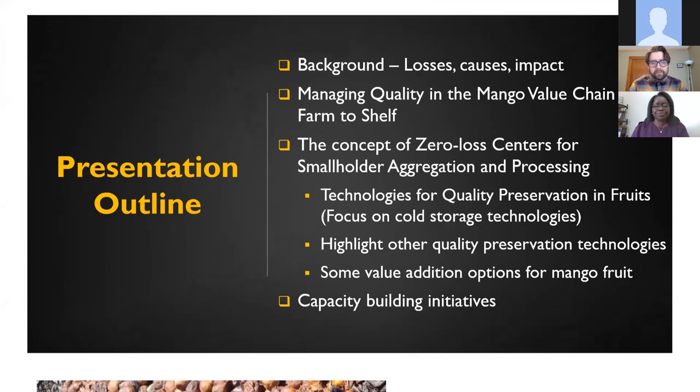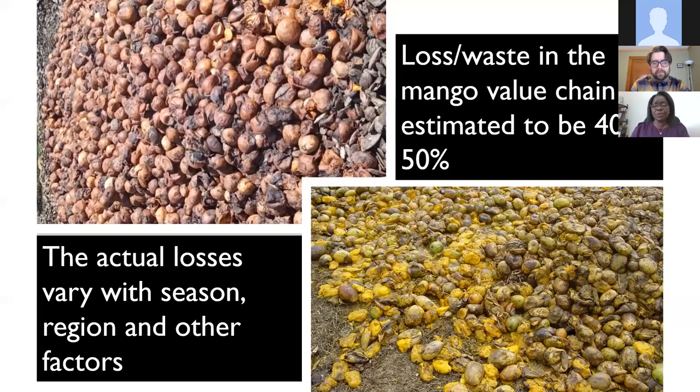So mango is one of the major fruits produced in Kenya, and I know in many tropical countries. And the reason I'm so interested in mango is because it's a crop that is grown mainly by smallholders in Kenya, and the wastage in this value chain is enormous. It's estimated that 40 to 50% is lost, although sometimes when you interrogate the farmers, they tell you there is even more. So the actual losses vary with season, with region, and other factors. But what is reported is 40 to 50%.